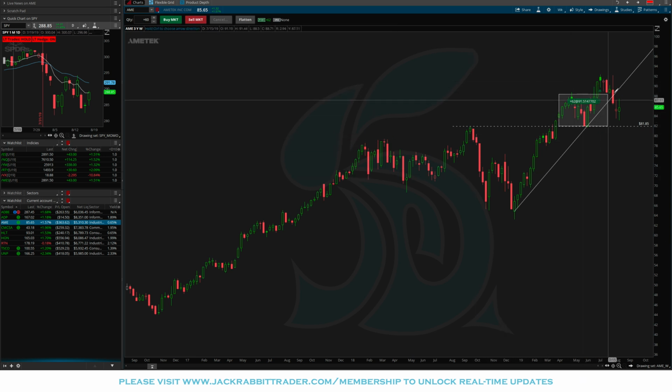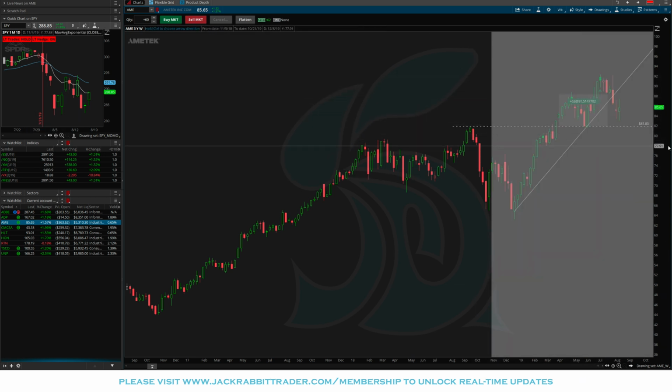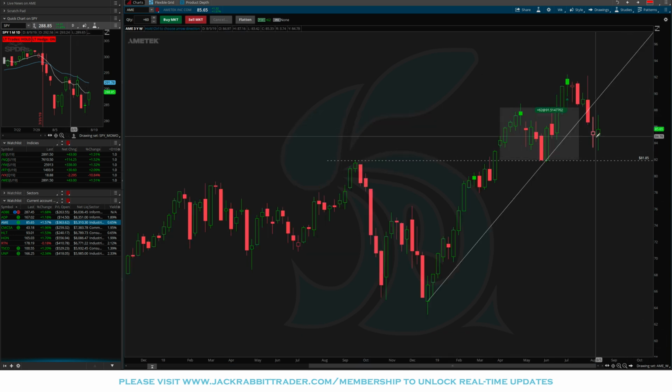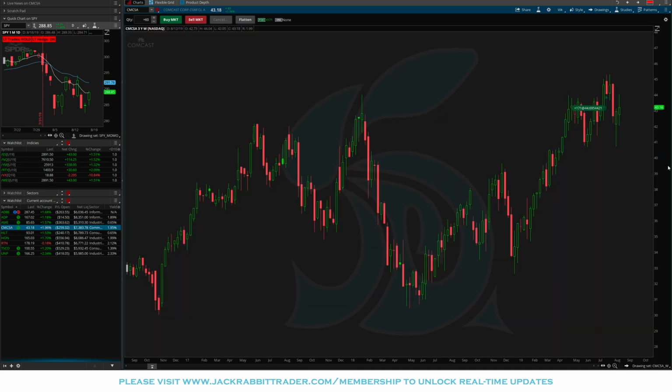AME, trending lower again. If we look at the last few weeks, similar to the market, just sideways. We've tested the highs, tested the lows, tested the highs, tested the lows, and it hasn't really done much. So my line in the sand is still around this 82 level. Until we get a close below that, we'll stay long AME.